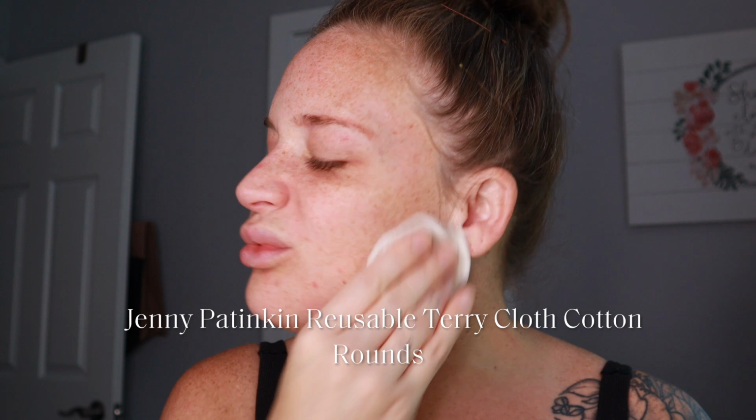I just use the Jenny Patinkin reusable facial pads. They're like little terry cloth towels, and I try to always, whenever I can, go in an upward motion. Oh my god, my face is so bad right now. Apologies for that.